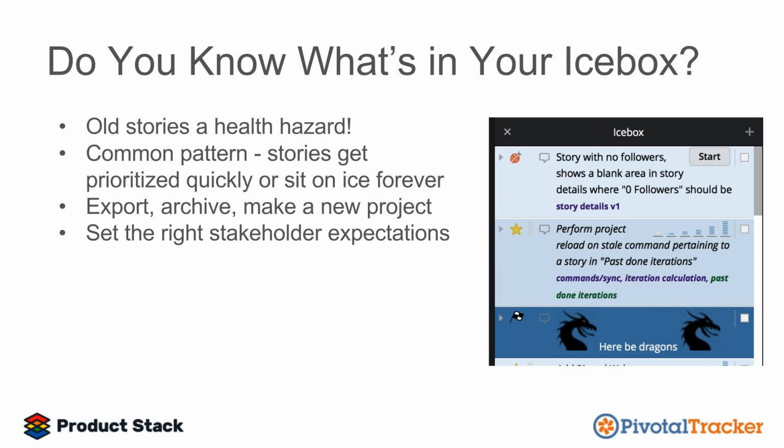With Tracker, you can move some of those old stories to another project. You can export them and put them into a shared spreadsheet, so you have a reference for what the conversation may have been 6 months ago or a year ago, right? But have a new conversation about the new things, right? The things on the roadmap you will break down, right? Breaking things down into stories is an opportunity for conversation. You want to be basing that conversation on today's priorities, etc.